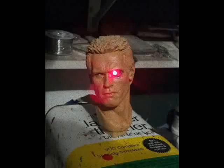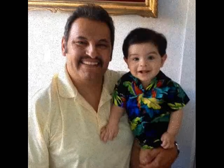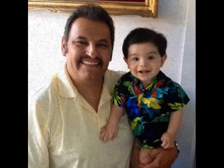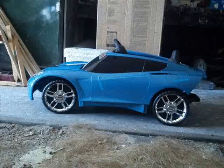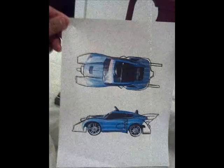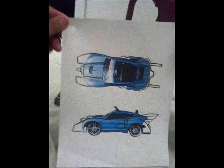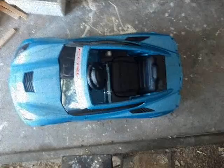At the moment, actually, my grandson is going to be 1 year old this week. I got him an electric car, but it's a Corvette, right? He doesn't need a Corvette. He needs a Batmobile. So I literally got a bunch of clay and started sculpting the Batmobile over the Corvette. That's in process right now, and I'm also videotaping it.